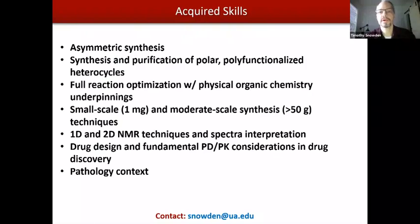Students in my group become adept at asymmetric synthesis, and also the synthesis and the purification of polar and polyfunctionalized heterocycles, drug-like molecules. We do a lot of reaction optimization, associating physical organic chemistry concepts. We do both small scale, so 1 milligram, to moderate scale syntheses, greater than 50 grams in some cases. Many people don't fully appreciate the different skills required to prepare something on a very, very small scale compared to a relatively large scale like described here. And my students tend to do both.